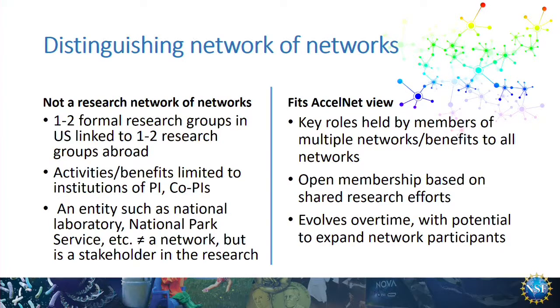And how those entities may be brought together in a research project that would be funded would have to have the activities and the benefits extending beyond the PI, co-PI, senior personnel, and those institutions that the individuals are connected to. That it really, to serve a network of networks, needs to actively involve and benefit the participants of the network.